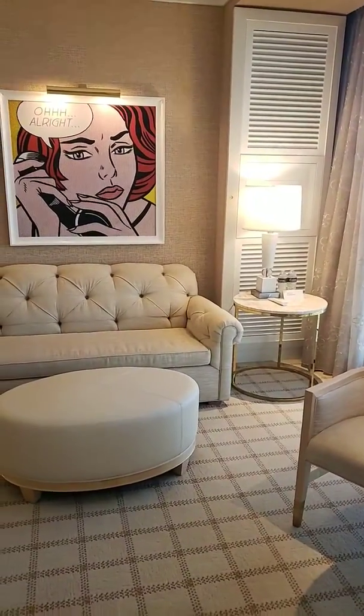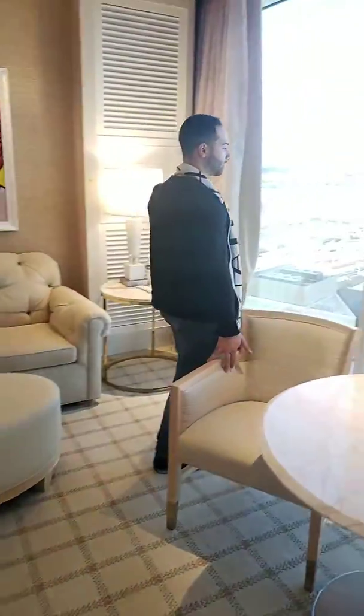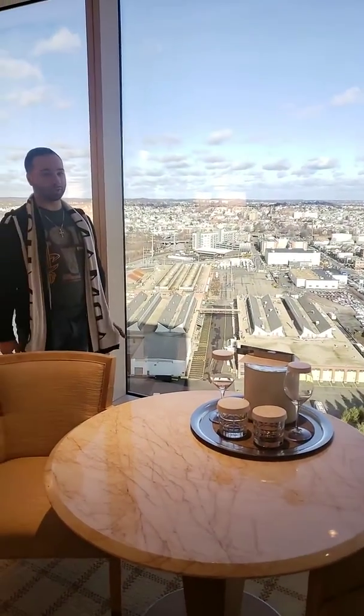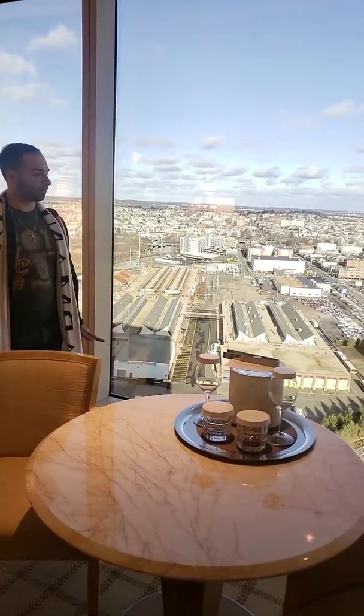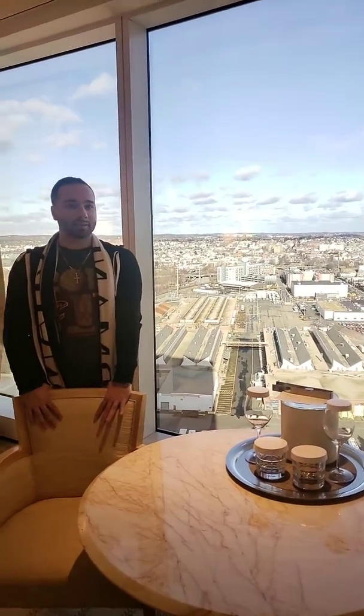Encore is a premium brand. It's the luxury side of Wynn Hotel, so those pictures are kind of odd. But regardless, it's a beautiful property, beautiful hotel, beautiful room. The service is really good so far. Hotel service, food and beverage a little iffy, but hotel front desk, bell staff, and security very good so far.